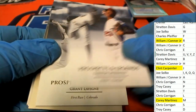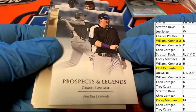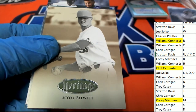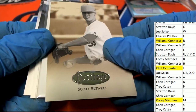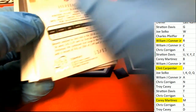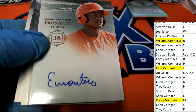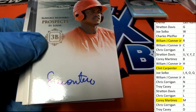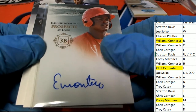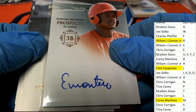Tristan McKenzie, Grant Levine. Nice heritage, letter B owner. This one's numbered down. 13 of 17. And then we have the Montero. Letter M.